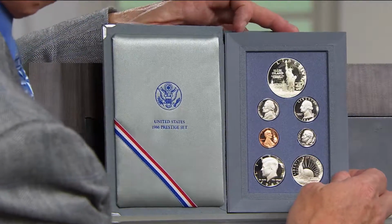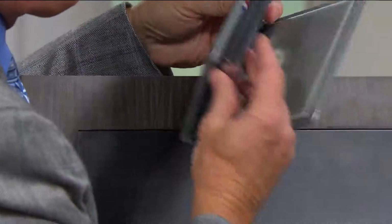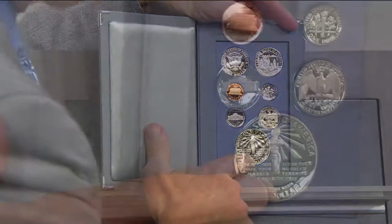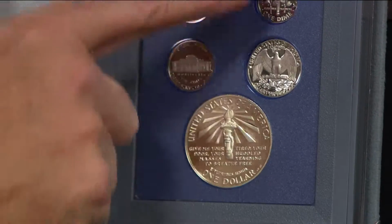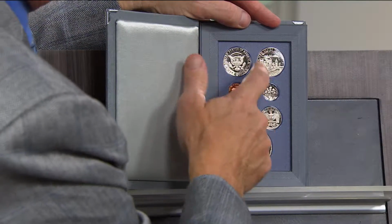Now I want to show you this. This is one of the cool things. They do this like a book. This is original from 1986. It's in great condition, by the way. Look at this. We individually hand select these. Give us your tired, your poor, your huddled masses yearning to breathe free. Beautiful. And right up here, and so you got that, and then up there, that's Ellis Island that you're going to see right there.